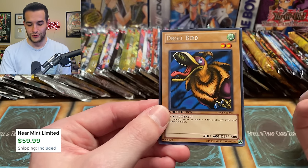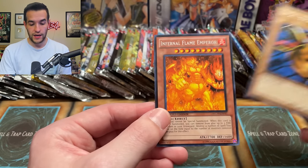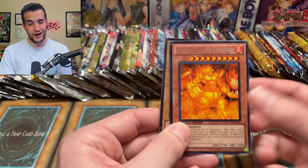Drollbird. So yeah, Drollbird. Very weird. So Droll and Lockbird. Here's just Drollbird. If you don't want the lock part, here you go. And then Infernal Flame Emperor. So this was a structure deck card that they then put in as a rare for some reason. Very weird. I don't really understand that, but they did it.